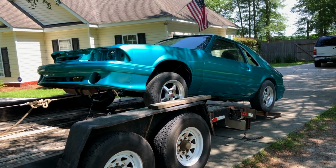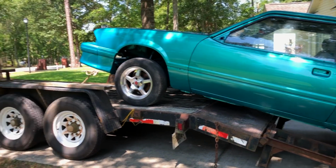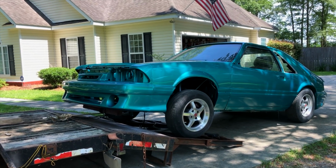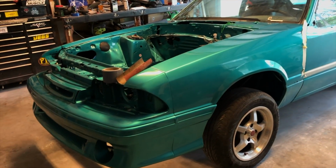All right, guys, here we are. Papa T has delivered the Calypso Clone. I didn't even know he was out here. He just kind of snuck up on me. All right, let me go out here and help him get this thing unhooked and all, and we'll get it inside.